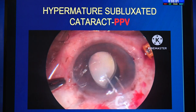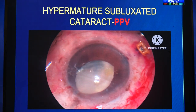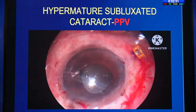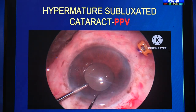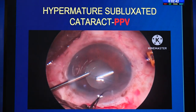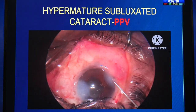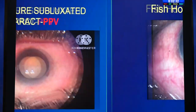So now this is a subluxated hypermature cataract. Again I am delivering with visco. Then start doing a vitrectomy, which is minimal, avoiding hydration. At the end, you remove the cannula, and there is no need for a suture, and the patient also doesn't know where you have done the surgery. So that is called pars plana vitrectomy.